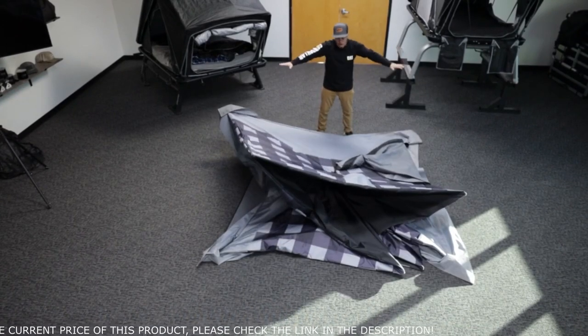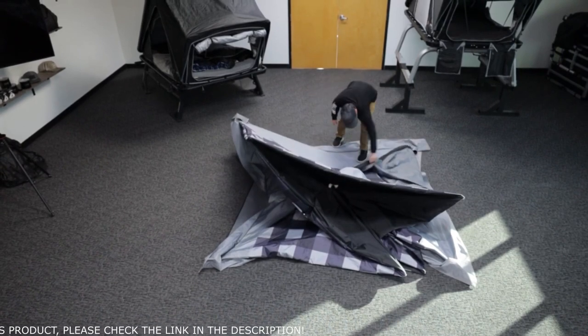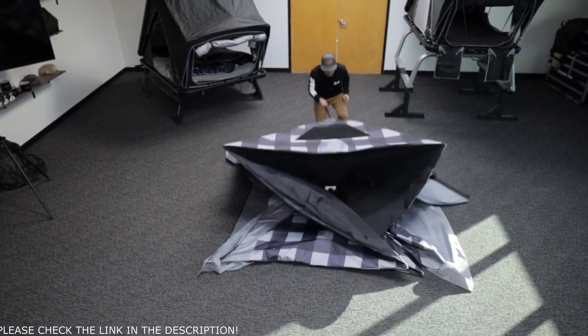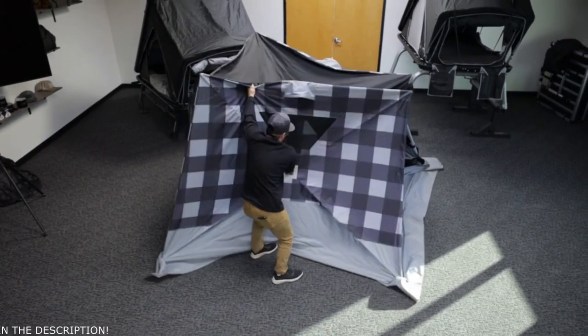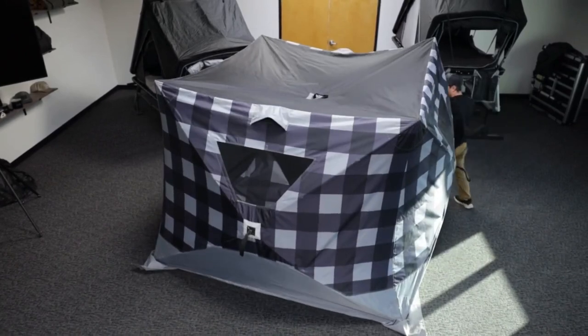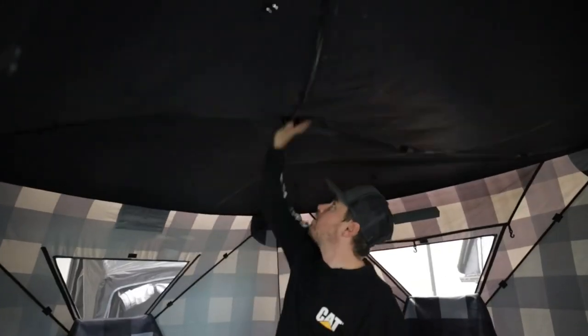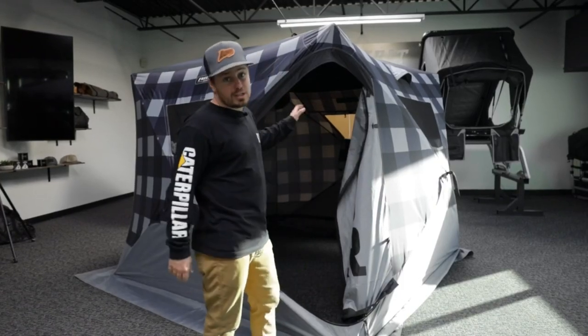And you want it to open up, right? You don't want it to get all twisted and turned. We'll start pulling the straps like so. Start popping it. Pop that, move inside, push it up. So that's the opening process. It's pretty simple to do.